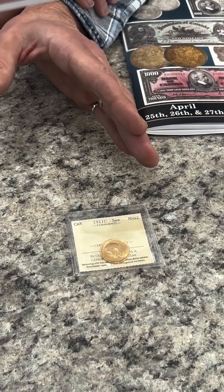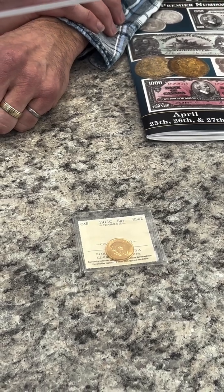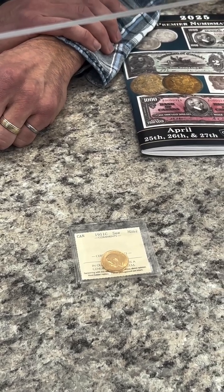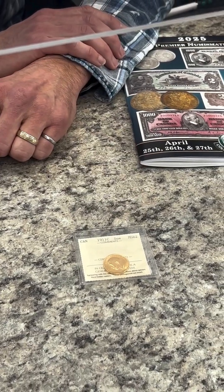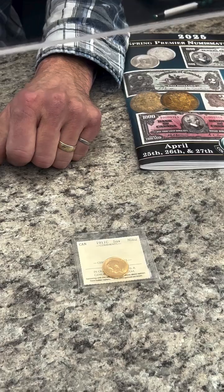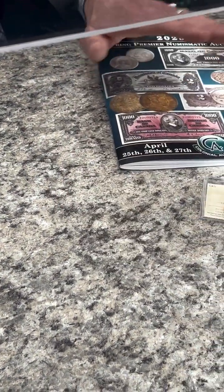It is one of the more common dates that you can get. I believe 1916 is the toughest one. It's worth easily $25,000 or more in any condition. But you can start your collection off with all the different C mint mark sovereigns by picking up that one. So that's kind of a cool coin. It's only worth a little bit over gold, so it's pretty easy to get.